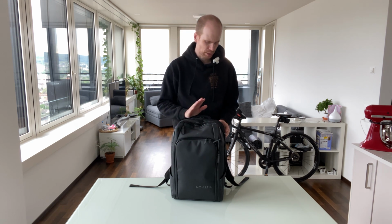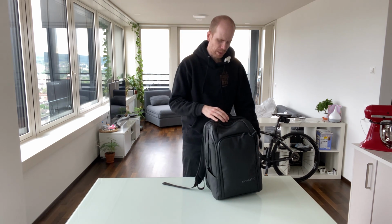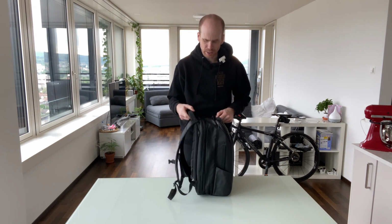And I went back from the Nomatic 15 liter and I already was thinking to go back. I sold the 15 liter now, because at the end I have to realize this is for me the perfect solution. So I will put it in a normal configuration right now where I usually have it with me.